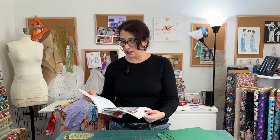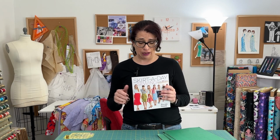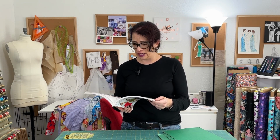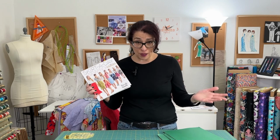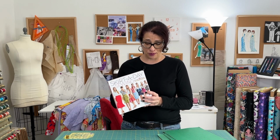And then the cool thing about this book is that once you learn how to make the basic pattern piece, they then show you how to manipulate it to turn it into a variety of other skirts. So this book has straight skirts, it has wrap skirts, it has A-line skirts, it also has high-waisted skirts, which I won't be making because I don't like high-waisted stuff. But I thought it would be really fun to finally learn how to do that properly, and then also to get back into pattern making and make some fun skirts.